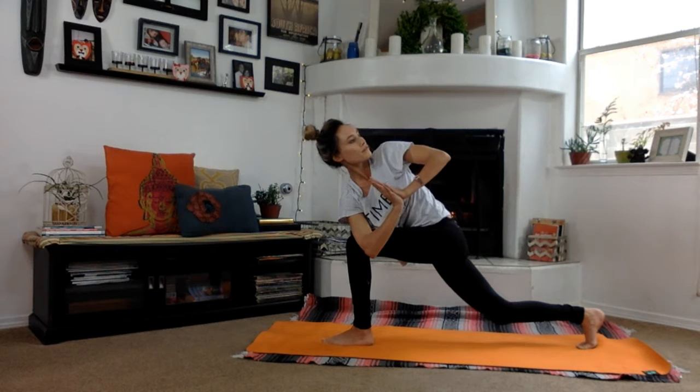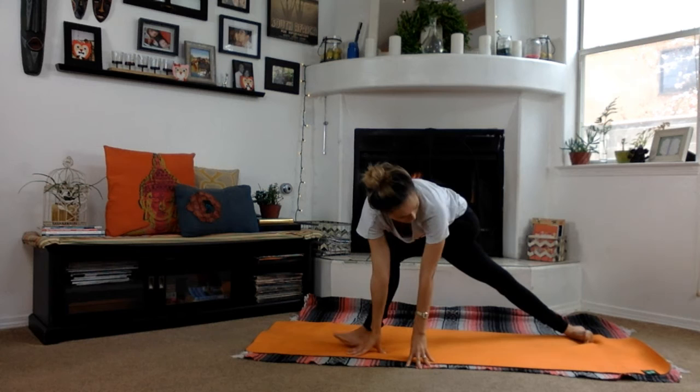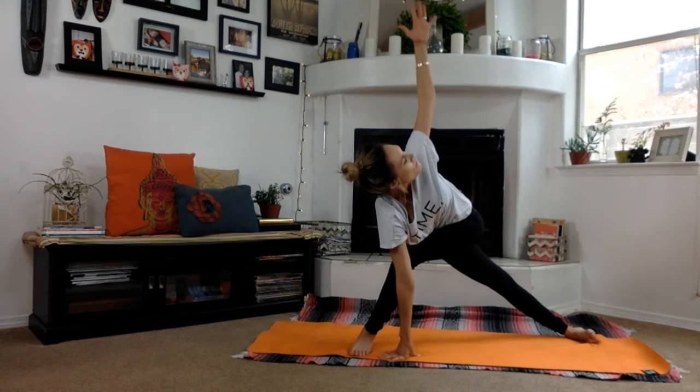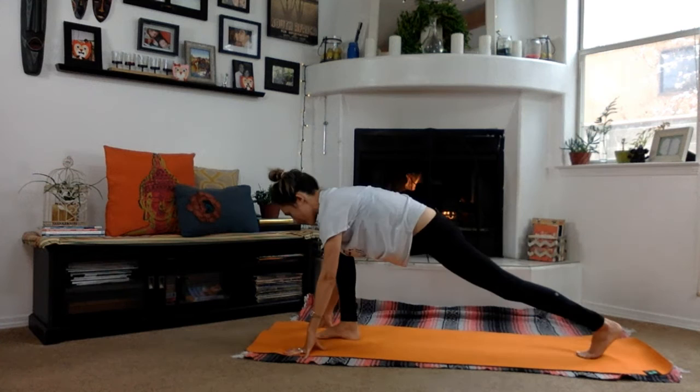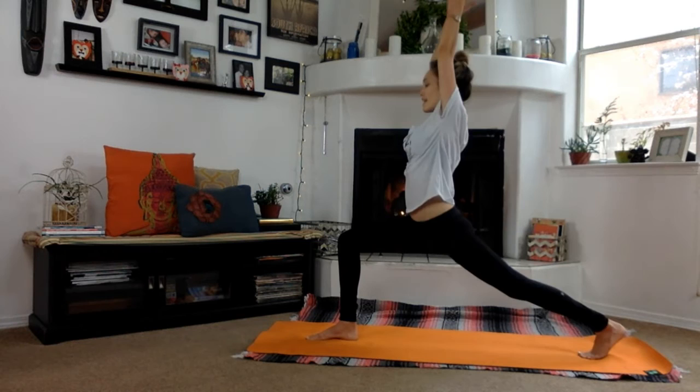And bring the hands down outside the foot, straighten the back leg, turn the left toes, inhale, reach the left arm up. Exhale, hands down, top of the mat, turn the toes, hop, switch the feet again. This time, back leg stays straight, inhale, come up, high lunge. Exhale, open up into warrior two, left heel comes down.